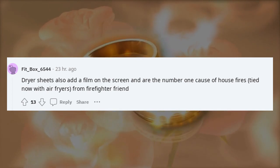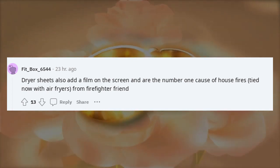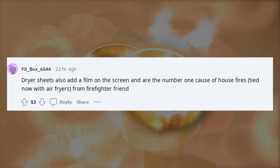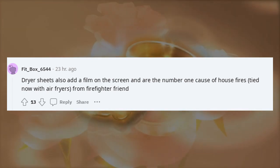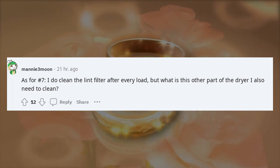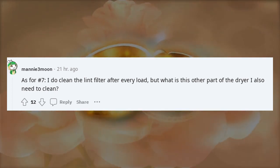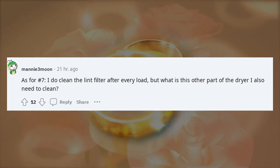Dryer sheets also add a film on the screen and are the #1 cause of house fires, tied now with air fryers, from a firefighter friend. As for 7, I do clean the lint filter after every load. But what is this other part of the dryer I also need to clean?